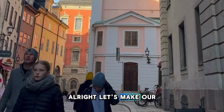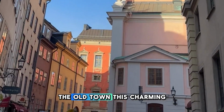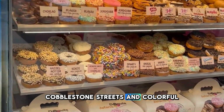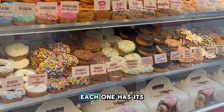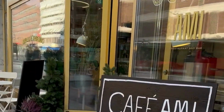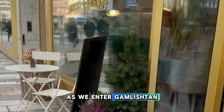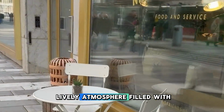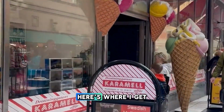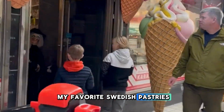Alright, let's make our way to Gamla stan, the old town. This charming area is characterized by narrow cobblestone streets and colorful buildings. Each one has its own unique story. As we enter Gamla stan, you might notice the lively atmosphere filled with shops, cafes, and local artisans. Here's where I get my favorite Swedish pastries.